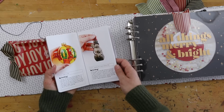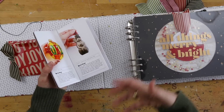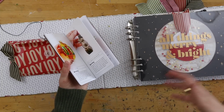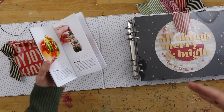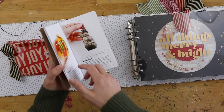Prep Day is something that we do each year. It's $5. It's 10 hours essentially of content, ideas, inspiration. You can still go over there, sign up for the Prep Day, have access to all that content, watch it all on your own time. It includes downloads, like I have downloads for the different pages that I did in here.